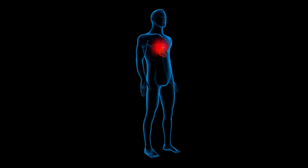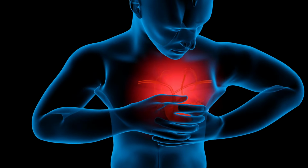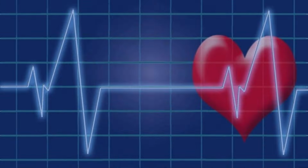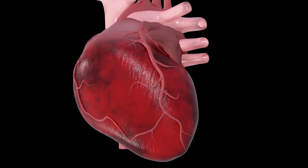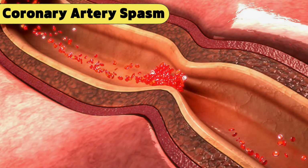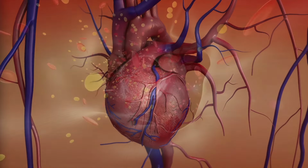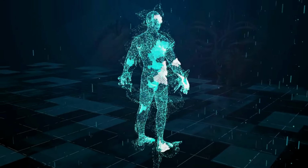How to recognize and respond to a heart attack, a guide to saving lives. A heart attack is a medical emergency that can strike without warning, bringing with it a wave of fear and confusion. It occurs when the blood supply to part of the heart is suddenly blocked, often due to a blood clot. This blockage prevents oxygen from reaching the heart muscle, causing damage that can be fatal if not treated immediately. Understanding the signs and knowing how to respond can make all the difference in such a critical situation.